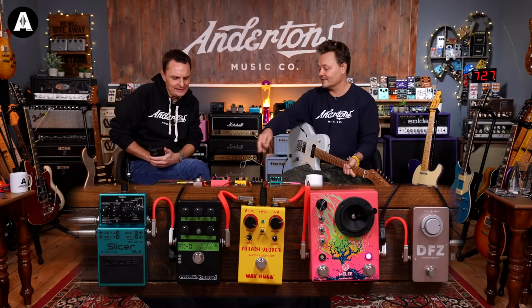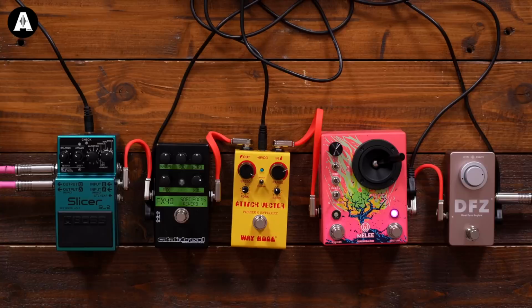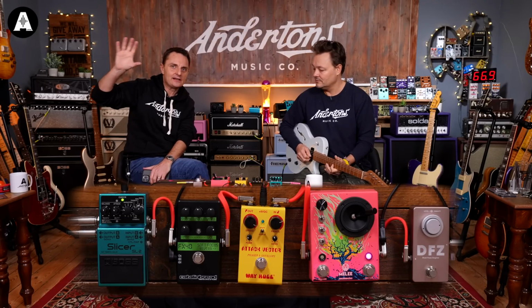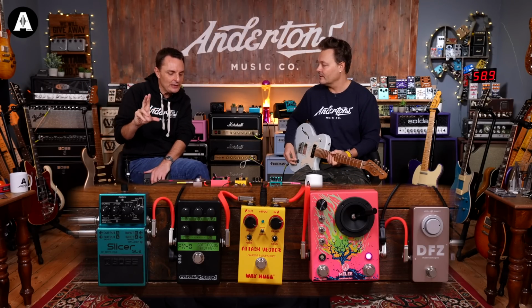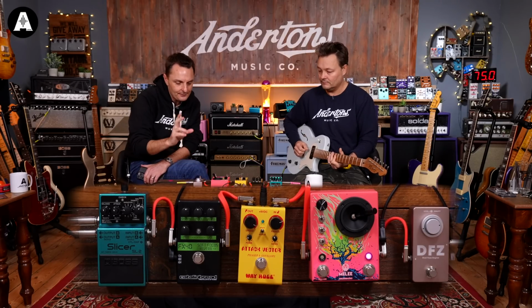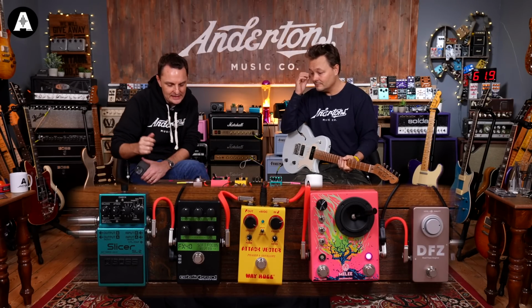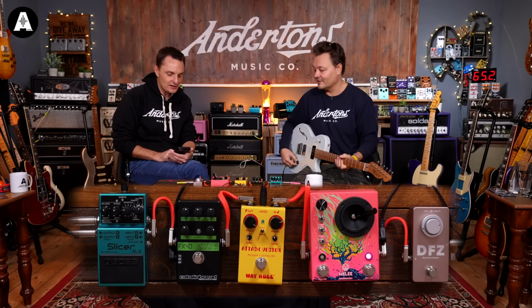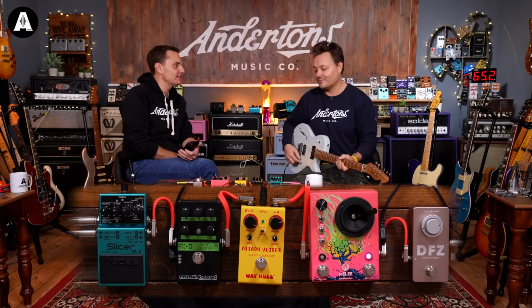First up in our little foray into new pedals is from DarkGlass. Again, DarkGlass, really highly regarded, high-end, normally bass equipment, but some guitar equipment as well. This is called the Duality Fuzz. The DFZ. DFZ, that could be many things, couldn't it?